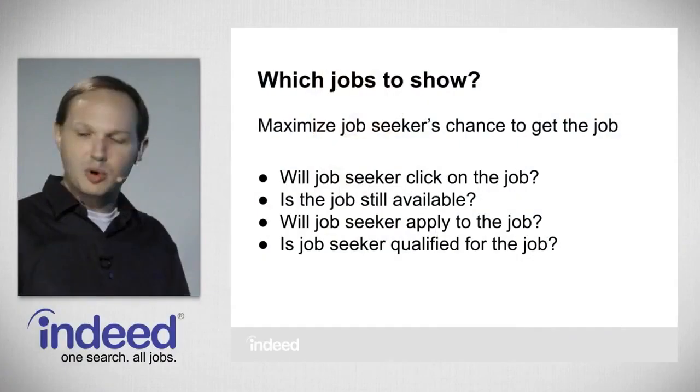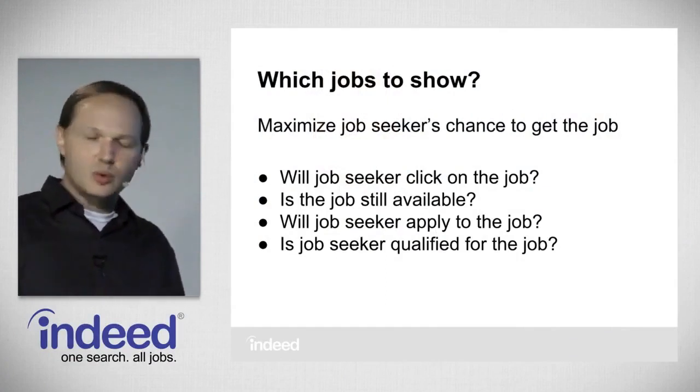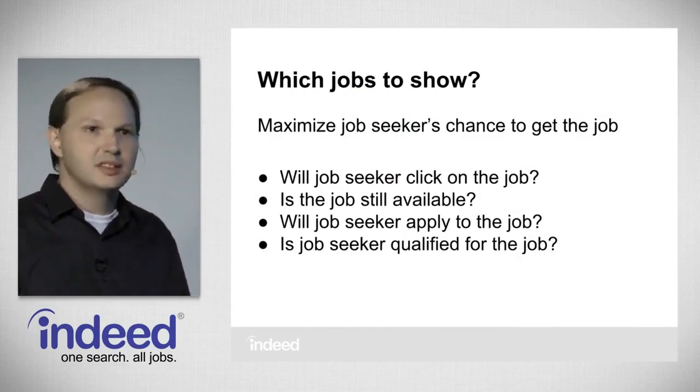So we're here to help people find jobs. So let's show the jobs that maximize the chances of them getting a job. Which jobs to show? Maximize job seekers' chance to get the job. We break this into 4 subproblems. Will the job seeker click on this job if we show it to them? If they don't click on it, it seems highly likely they're not going to get the job.